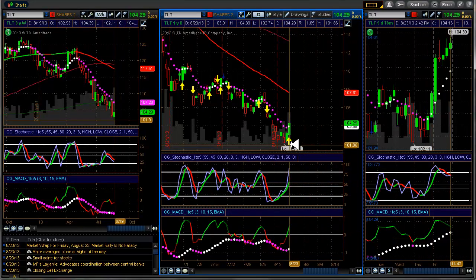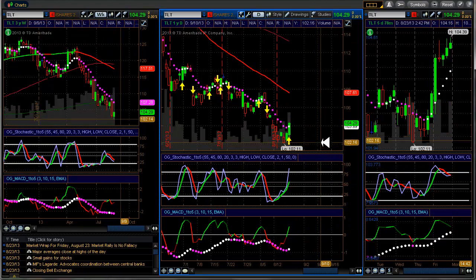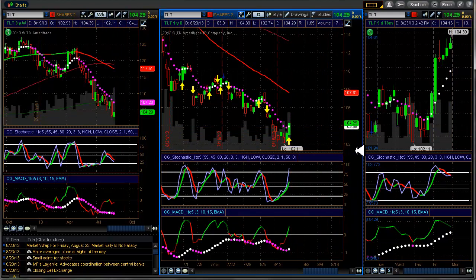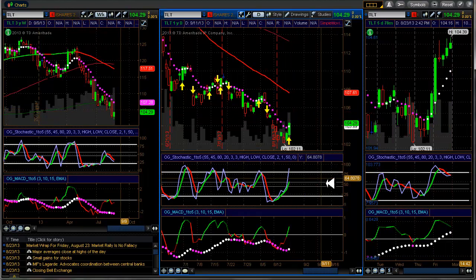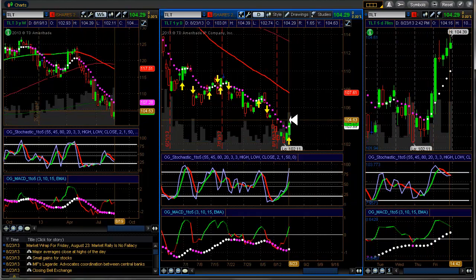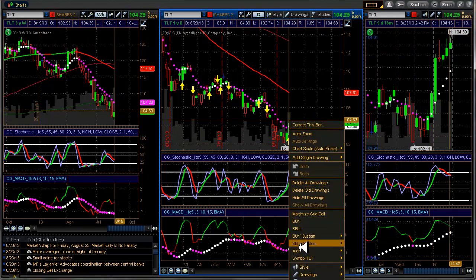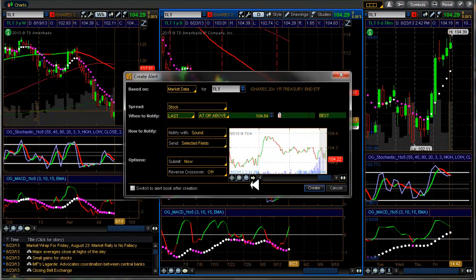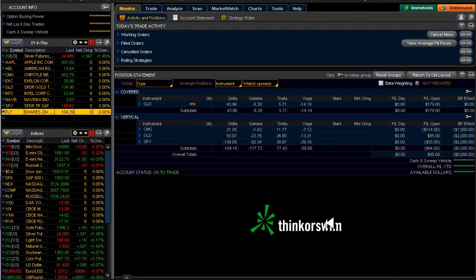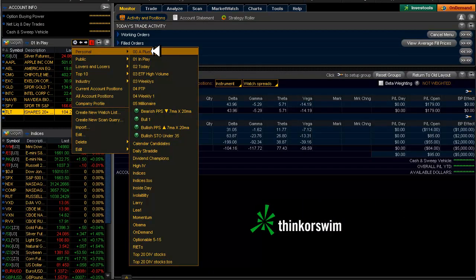Okay, so we now have a buy signal on it. So I want to wait one more day to see which way it's going to be heading. A lot of volume. So I am looking here to slap an alert on here at or above 104.64. That's good enough for me. Alright, let's jump right over to the A plus list.